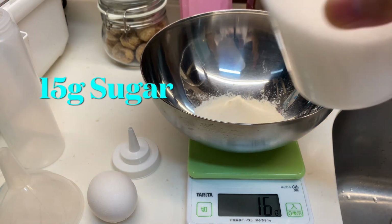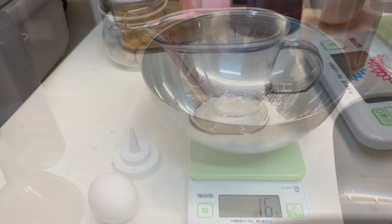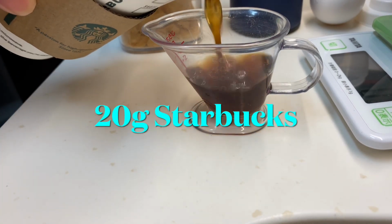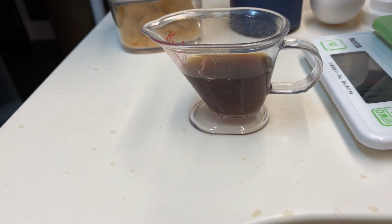But wait, there's more! If you've got these incredible pancake nozzles, consider yourself in pancake heaven. I have some leftover Starbucks. You're about to unleash your creativity.